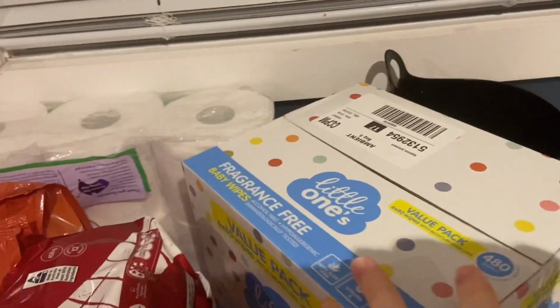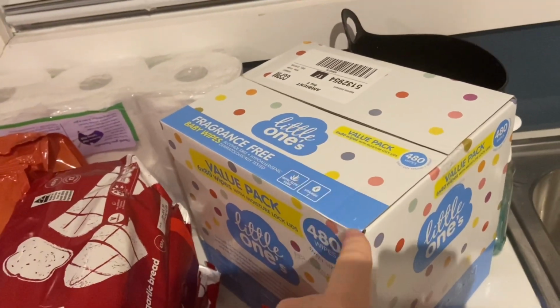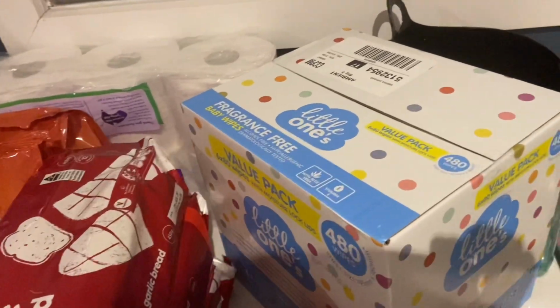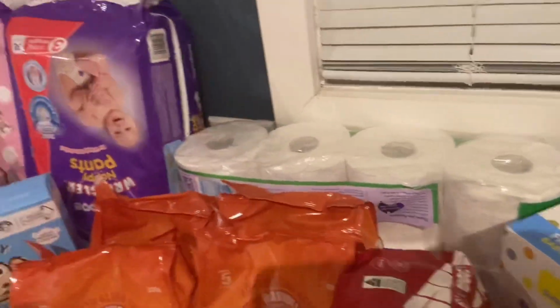So this week I have another grocery haul for you and some meal prepping. I've just started off by buying one box of baby wipes and one packet of toilet paper. Now I normally stock up a little more on both of those, but people have started panic buying in our area again, so I've just made sure to only grab one of each just to make sure I'm not part of the blame for the shortages in the shops.